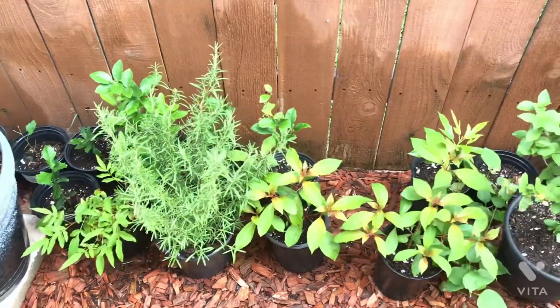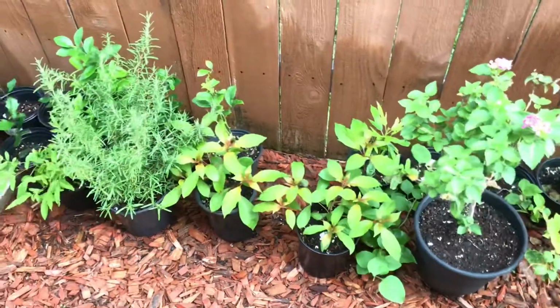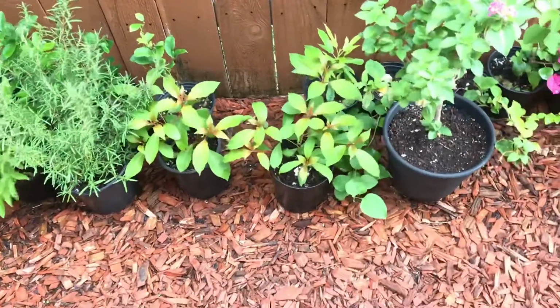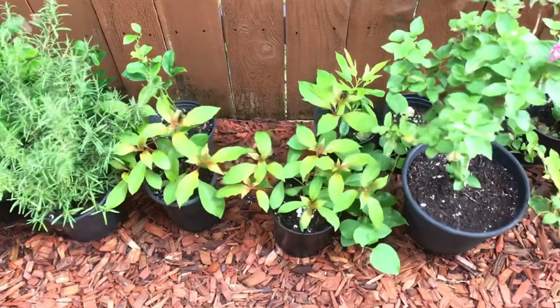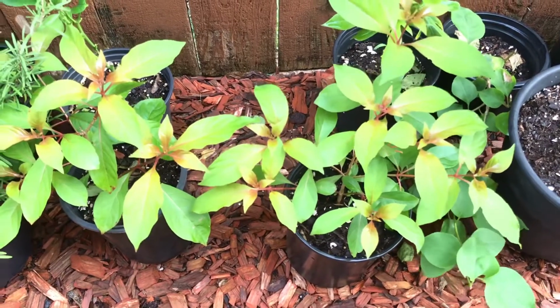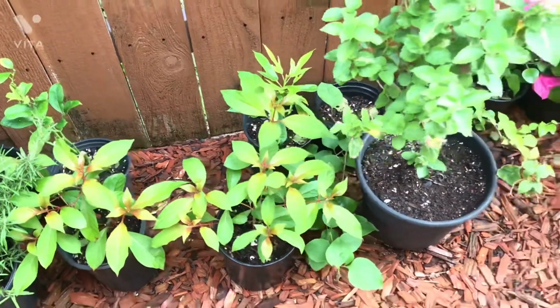A customer actually gave me several cuttings of that rosemary. It's beautiful. Some more firebush. Those are just starting to turn yellow. They turn like a lime green yellow color with that orangey center where the flowers come out of it. So those are super cool. I have those, of course, scattered throughout the backyard.